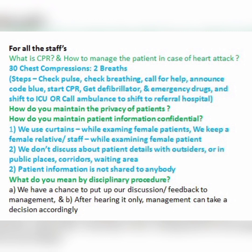Next question is, how do you maintain the privacy of a patient, or how do you keep patient information confidential? We use curtains while examining a female patient. We keep female relatives or staff present while examining a female patient, and we do not discuss patient details with outsiders, and also will not discuss anything in a public area, corridor or waiting area. Patient information is not shared with anybody. So in this way we maintain the confidentiality of patient information.